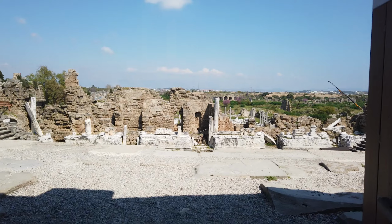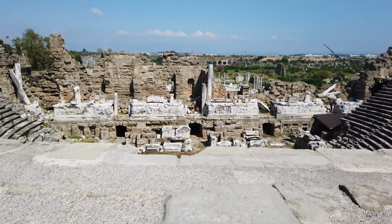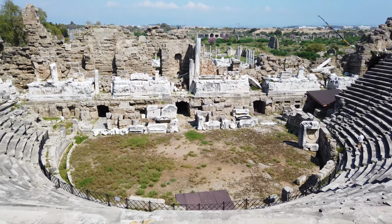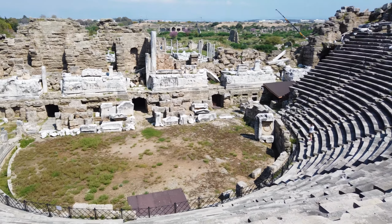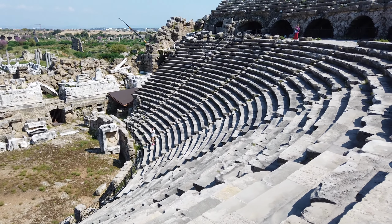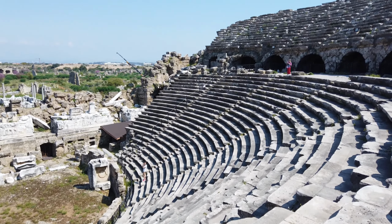The city of Side is loved by European tourists. The Germans are especially fond of it. Here are hotels suitable for people with different financial capabilities and ideas about relaxation. A beach holiday in Side goes well with immersion in the distant past.